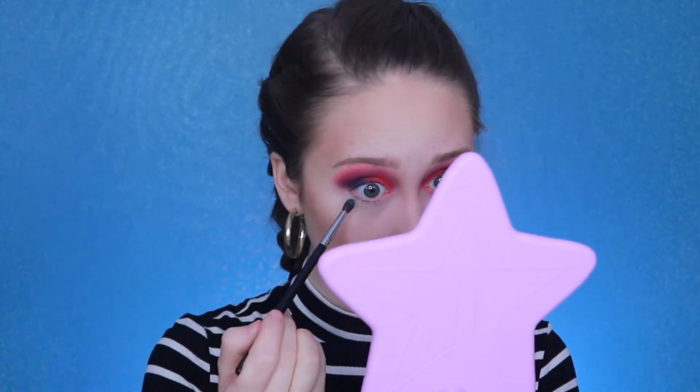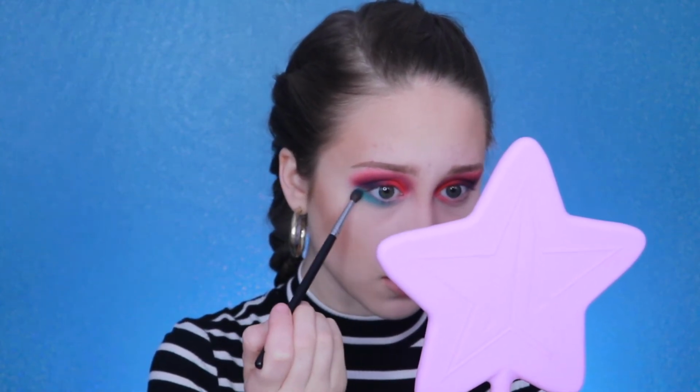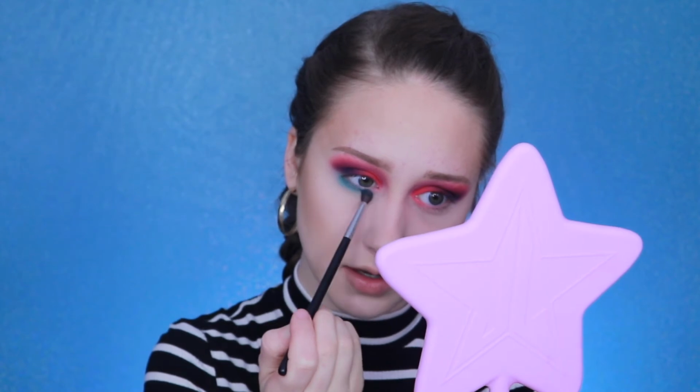at all. For the under eye, I really want to take this aqua shade and just be that person, and just put it underneath the under eye. I don't know how it's gonna stick. Let's try it out, I guess. Okay, not bad. It's not as bright as it is in the pan, but that's okay. Let's layer it and see how it goes.